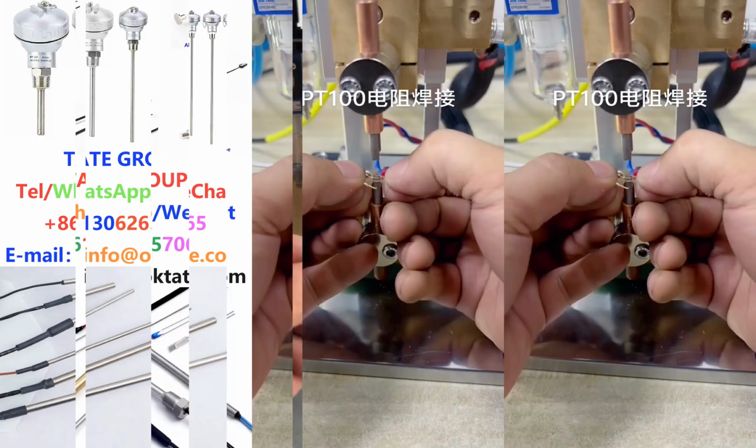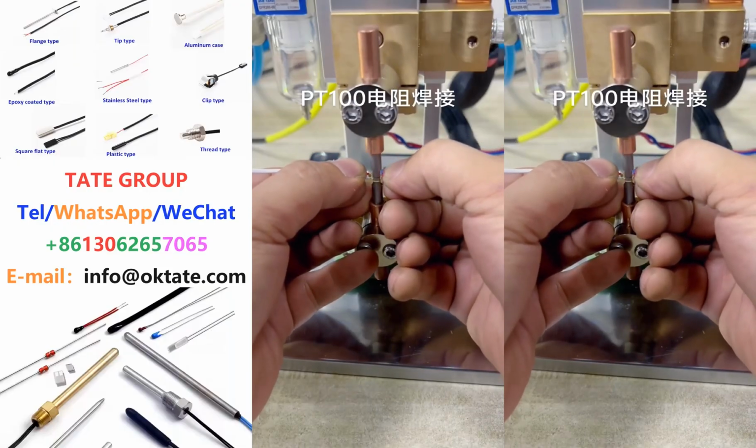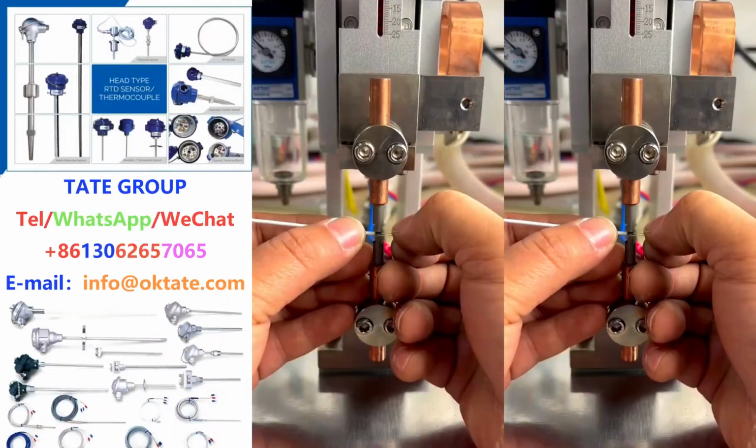Need to cut production costs, improve efficiency, reduce waste, and boost your bottom line? Let's talk. The biggest names in temperature sensor manufacturing have already chosen TATE.